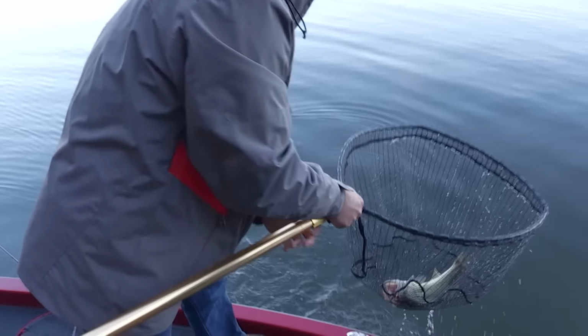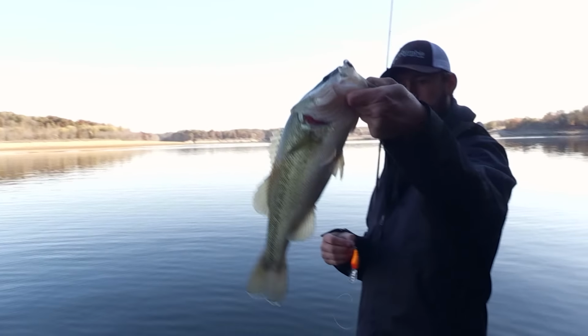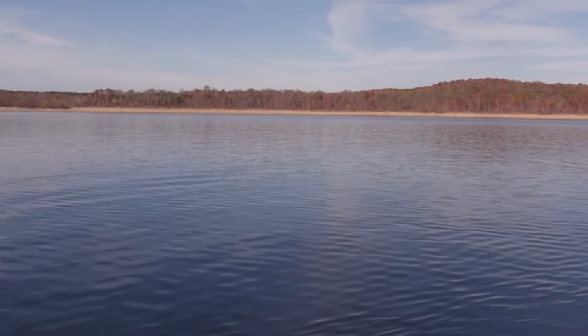There we go. That's a nice fish there. Thank you, sir. Now we're getting a little better. That fish go 3.5 pounds? I'd say yeah, probably 3.5 pounds. And pretty typical for Barren River Lake, that fish right there. We'll let this guy go.